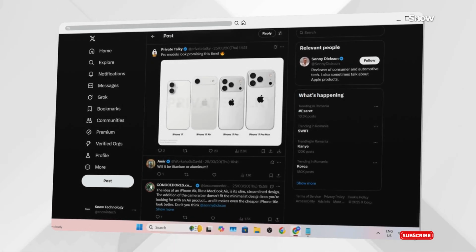But hang tight, because this leak reveals something even crazier. Apple might finally give you what you actually want, but with a twist that might melt your wallet and your palm at the same time.